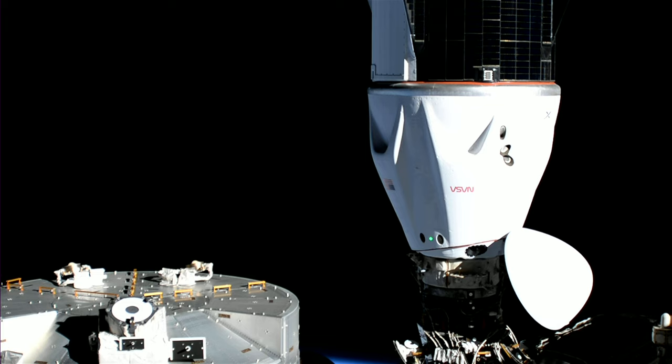All right, so now that Dragon has completed the docking sequence, the spacecraft must undergo a handful of checks before we will be able to open the hatch. The crew on board Dragon will now get a chance to get out of their suits before moving into hatch operations. That's right, and things are going to be picking up on Station too.